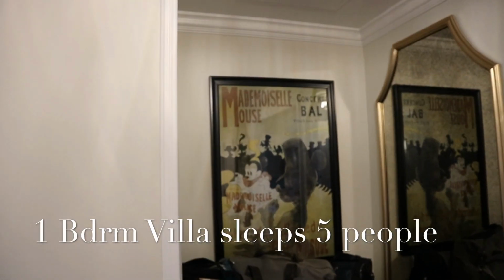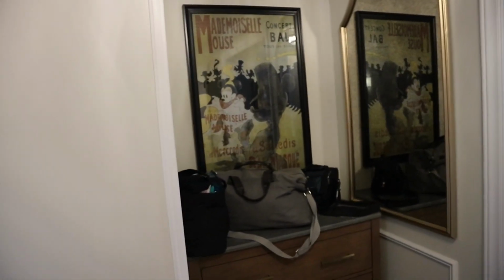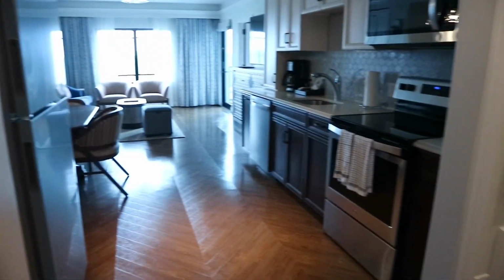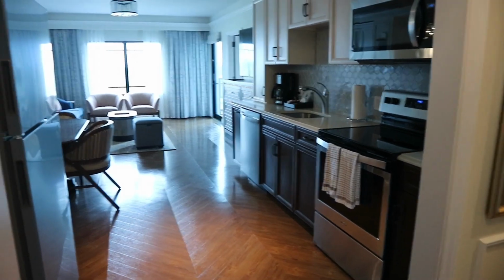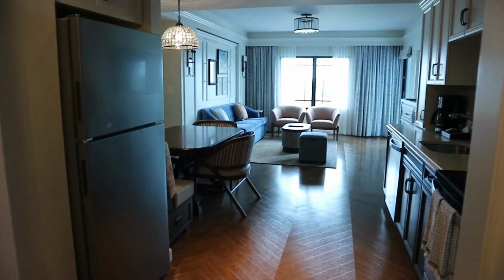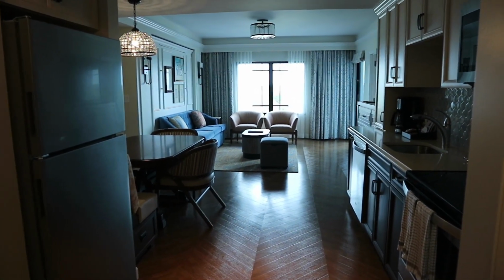So when you first come in, they have some little Disney artwork there. A lot of the things in this resort, down in the lobby and everything, are all French. There's a little spot here to leave some stuff as you come in. And this is the view out through the kitchen. And then this room here is a living room that has two different sleeping areas, and I'll show that to you guys.